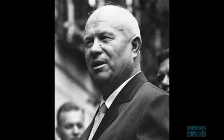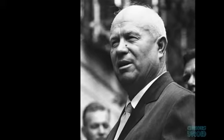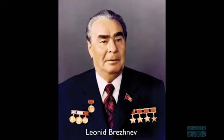However, the political tides of the Soviet Union were about to turn. Khrushchev was ejected from office in 1964 and replaced by Leonid Brezhnev, who was deeply skeptical of the oversized concepts like KM.